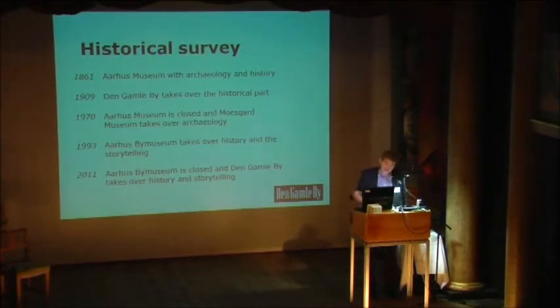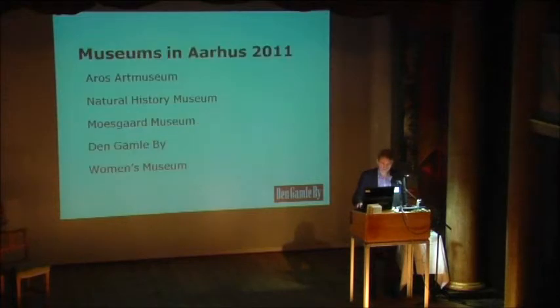the City Council and the people of Aarhus began to think about how should we make such an exhibition. That led to the founding of the Aarhus Bymuseum, the City Museum of Aarhus, which took over the history and the storytelling in 1993. And in 2011, the City Council realized that this did not work as they wanted it to work, so the City Museum was closed and Den Gamle By was asked to take over both the history and the storytelling. So the storytelling is now an important task for Den Gamle By.